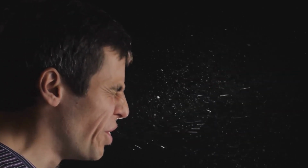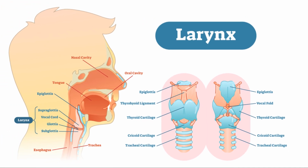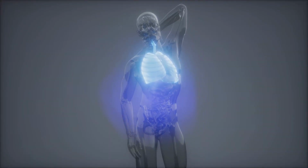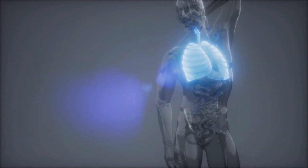Ever lost your voice and felt like you were just whispering into the void? That's your larynx or voice box taking a break. The larynx is crucial for speech, housing those amazing vocal cords that vibrate to produce sound. Laryngitis is the inflammation of the larynx, most commonly caused by a viral infection like a cold.